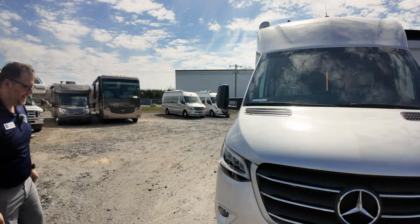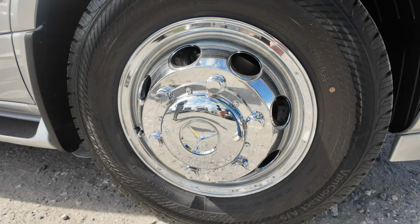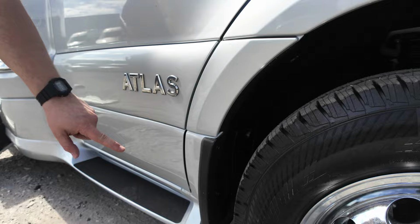We do have the LED headlights here in the front for Mercedes-Benz. Those are Mercedes headlights. And then we've got the chromed out rims, super nice. And then you're going to see again some ground effects that Airstream adds. That's this step going into the fiberglass molded step. That's all Airstream. All of this molding here is going to be Airstream.